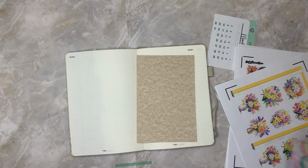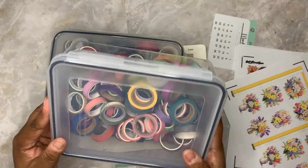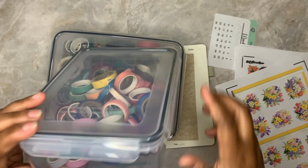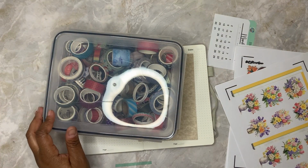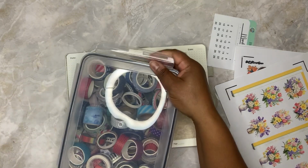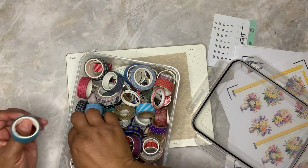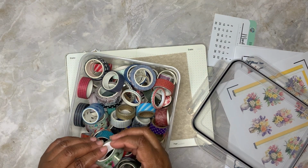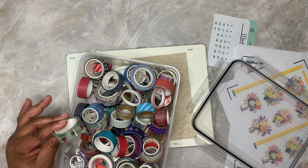Okay, so I was separating. I'm actually in the middle of organizing my craft room. So I have all my solids here, but I don't think the solid ones are gonna work because they're so thin. So I'm not gonna do that. In here, I have patterned ones. So you know what? I actually have, let's see, I have so much washi tape. This looks cute right here. It's kind of like a green floral. It looks like white flowers. So I think I'm gonna try that. I don't have a thicker one.